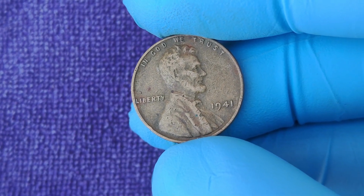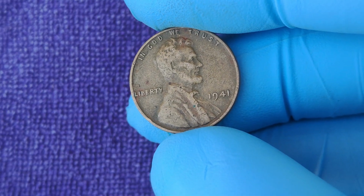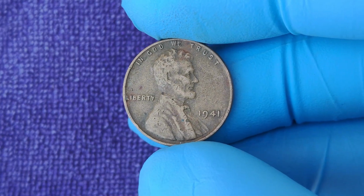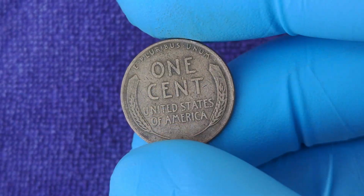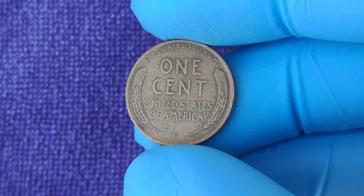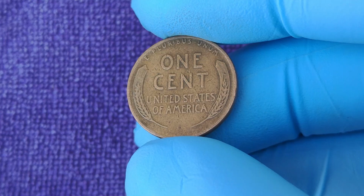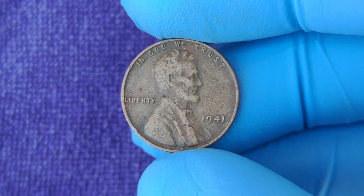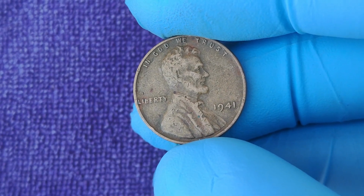When you hold a 1941 wheat penny, you're holding a piece of pre-World War II America. Just months after this coin was minted, the attack on Pearl Harbor would change the course of history. In fact, by 1943, copper would be needed for the war effort, and pennies were made from steel instead. That makes the copper 1941 penny one of the last issues before wartime material changes transformed American coinage.